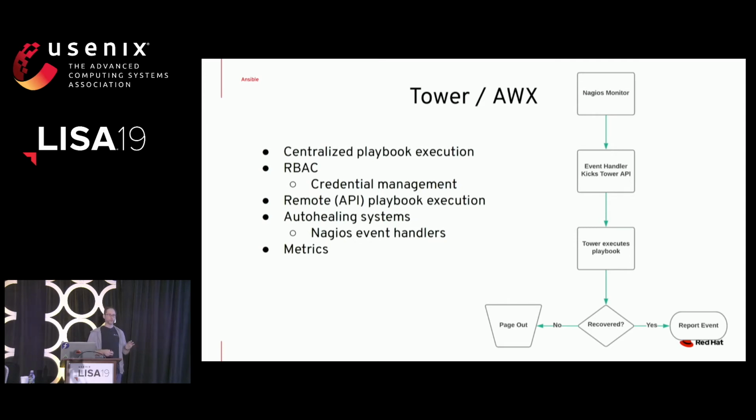And that helps, especially around RBAC, right, where you may not want your developers having root passwords or having direct access to SSH into a server. Tower handles that RBAC for you so that you could just give a developer access to run a playbook to, I don't know, restart JBoss. And you don't need to give them access to the system itself. It gives you this remote playbook execution facility where it's just an API endpoint that you could go hit, and that will execute a playbook you already have, which makes it really powerful to construct a lot of more advanced workflows.